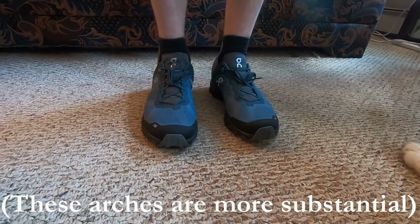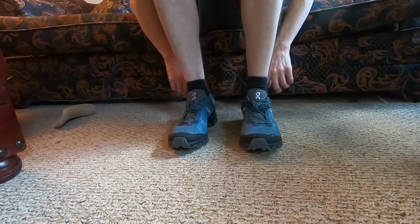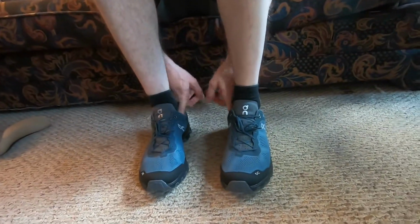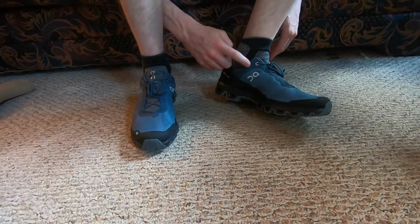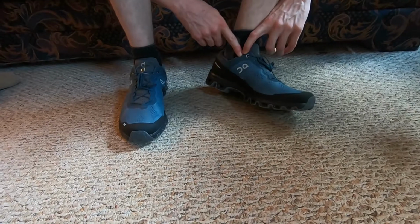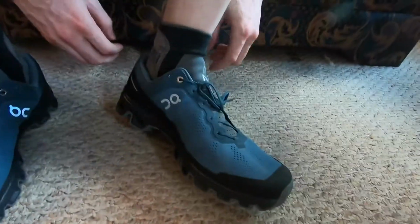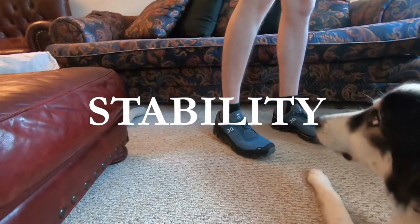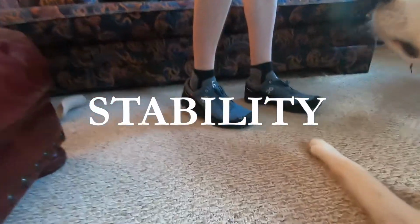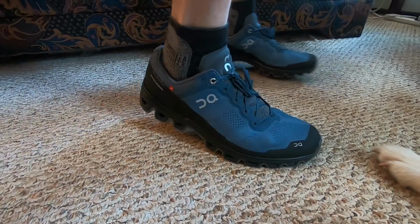The arch support is different from my previous shoes. Even with them all laced up, it still seems like there's a fair amount of room around my heels and no extra grommets. Oh, well, look at that. They do have the extra grommet there. Lacing it up through those may help secure my heel. So on a flat surface, the lugs that they have on the bottom, the unique design, seems very stable. I think we'll have to get it out on a trail to be able to actually tell.